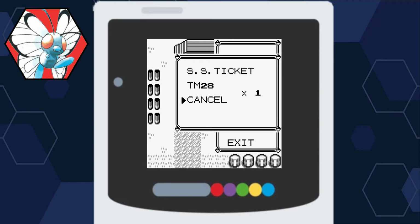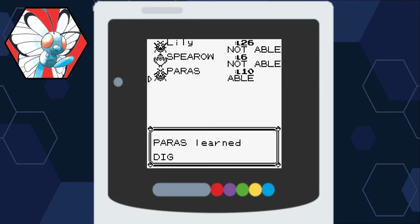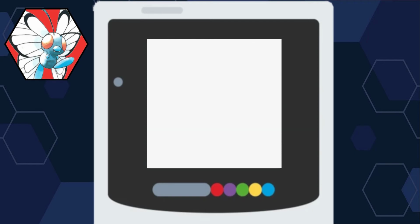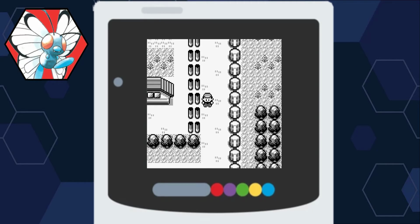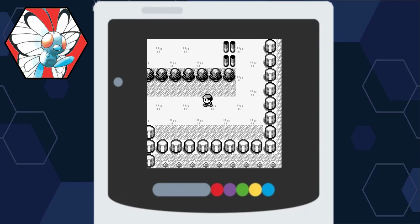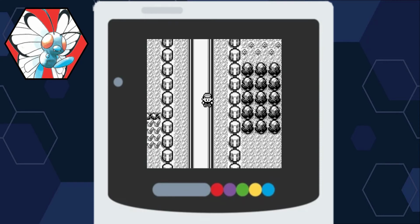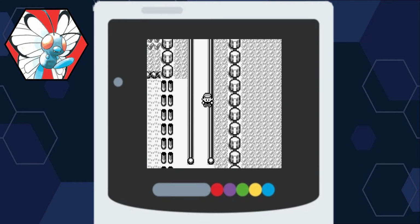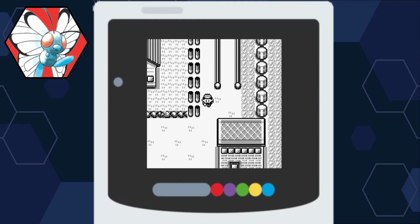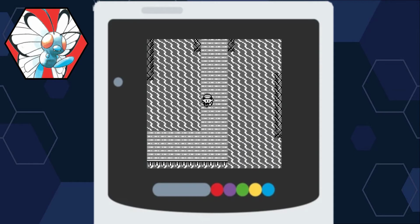We now have access to it, and it will allow us to traverse landscapes a bit quicker when we don't want to walk down flights of stairs. While in Vermilion City, we are given the bike voucher from the Pokemon fan club president, and we also decide to trade our Spearows for Dux the Farfetch'd.